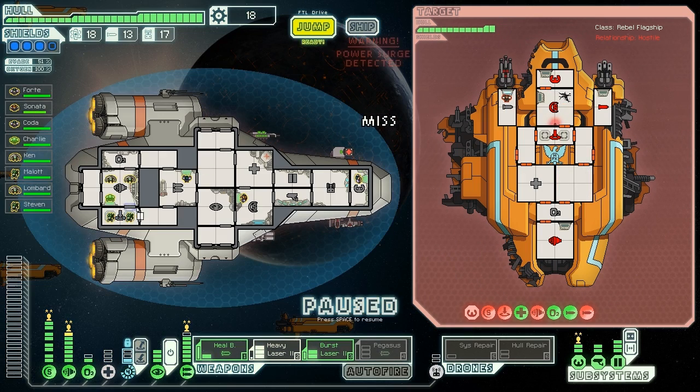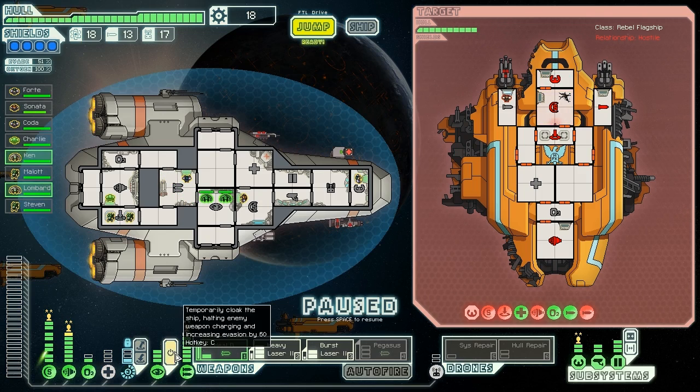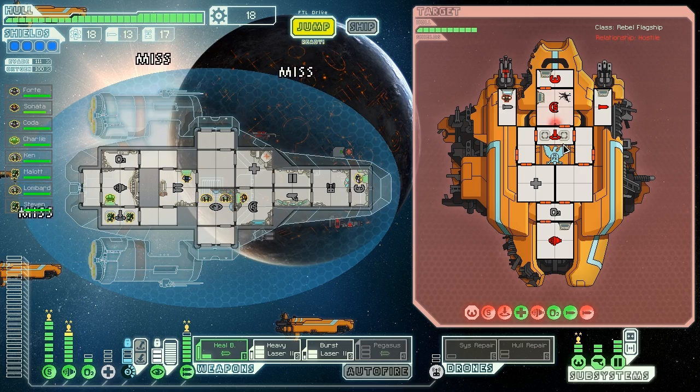Time to destroy that ship. So, you guys can stay in there, and you guys can go chill out in the cloakroom while you watch us obliterate our enemies. Couple shots at a time, but it still destroys them in the end. So, we're going to heavy laser them in that room. I missed. There we go. And burst laser them in that room.